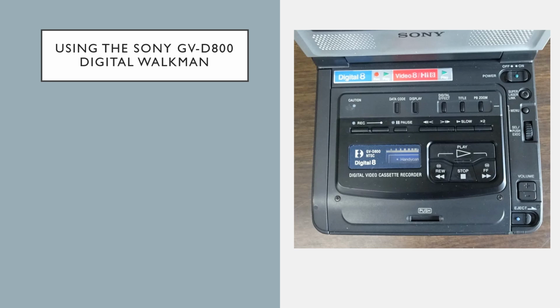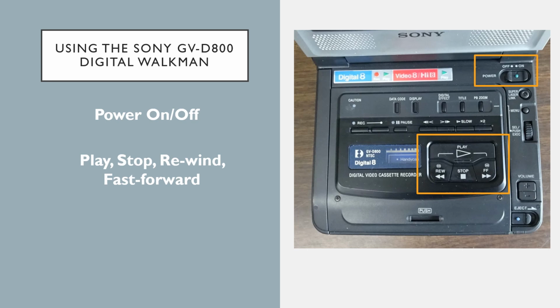Using the Sony GV-D800 digital Walkman, you will need the following buttons: power on and off, play, stop, rewind, and fast forward. To eject, press and slide. Do not press record on the device or it will record over your tape. Only record or capture on the computer.